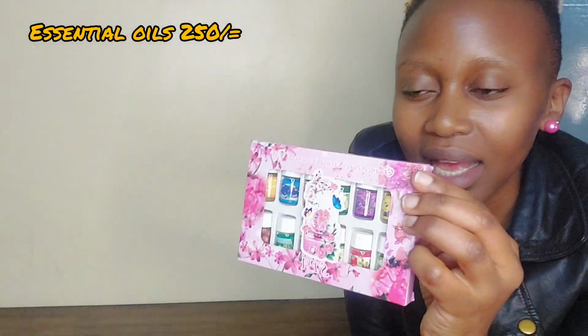So the other item I've bought is these essential oils. I love using essential oils, especially this period when it's cold. People are more prone to get flus, and so it's good to have essential oils in the house so that you can light up the humidifier, and I'll get to choose the scents I want.